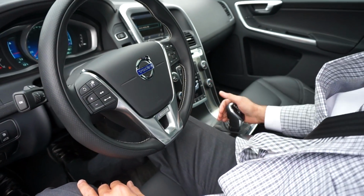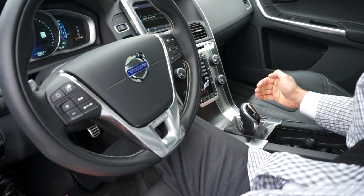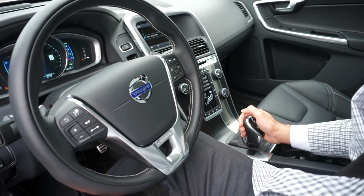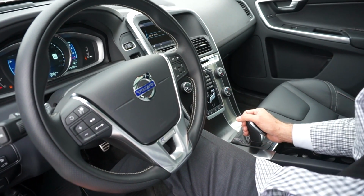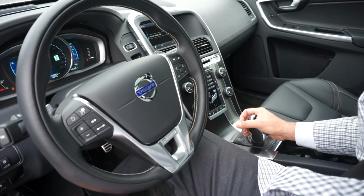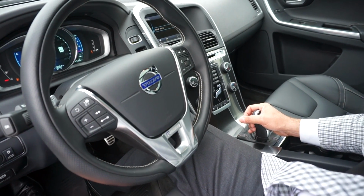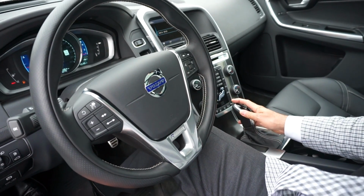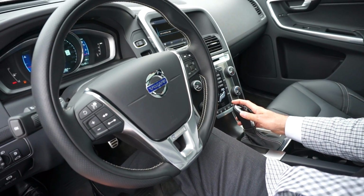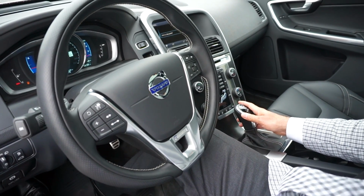Now when you push it into drive and then you slide it into S mode on the shifter towards you, it'll give you 50% more power in gear number 1 and 2 and 30% more power in 3 to 6. So it even increases even more the sensation of driving of this vehicle. I gotta tell you, if you have the chance, check out the YouTube video that we've done, and this is one of the vehicles that a lot of people really enjoy driving.